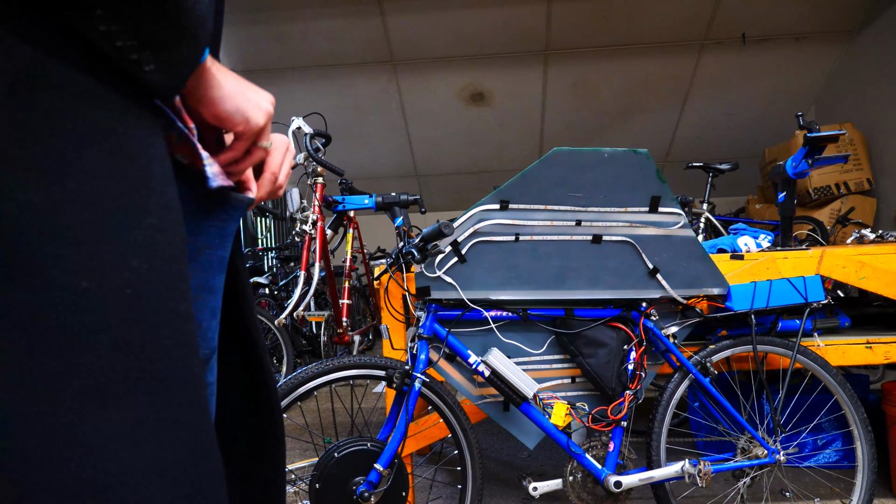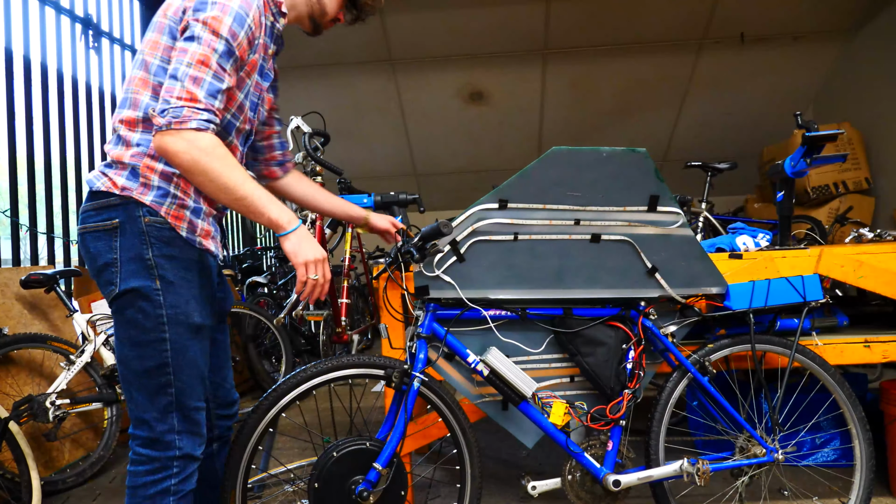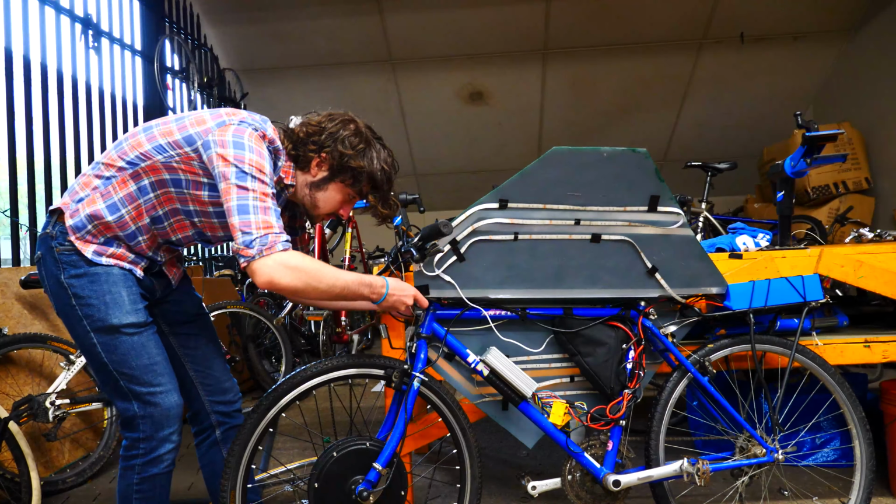If you've spent more than 10 minutes around me, you'll know I have a bike of my own. So I figured while I was here, I should take the time to learn from the experts and give my own ride a little tuning up.